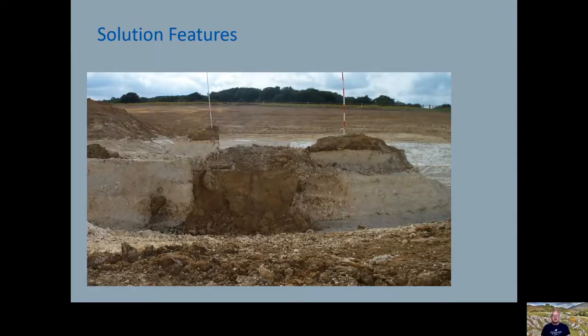Here's what a solution feature looks like. And they're brutes for engineering, they really are. That one there is around about 8 meters in diameter, comfortably 3 or 4 meters deep, and nearly vertical sided. Stuff that's inside it has collapsed down into that space, so it's metastable. So it won't have any meaningful bearing capacity, and if it gets wet, that metastability can be disturbed, and the infill is prone to drop out type settlement.